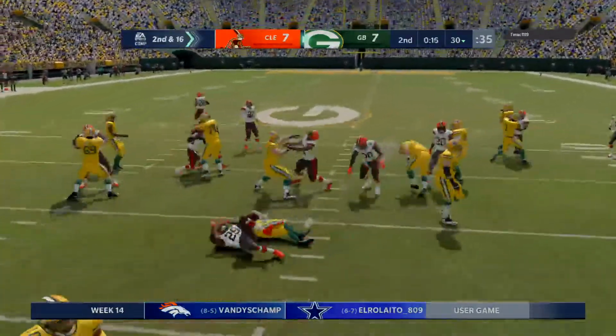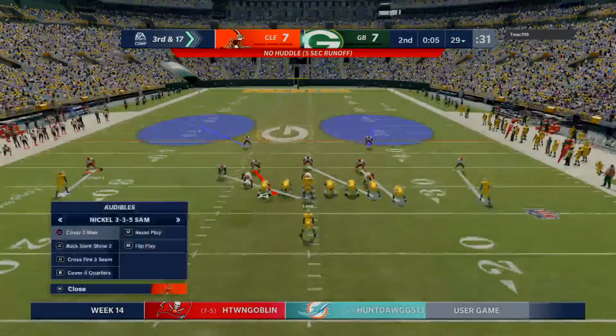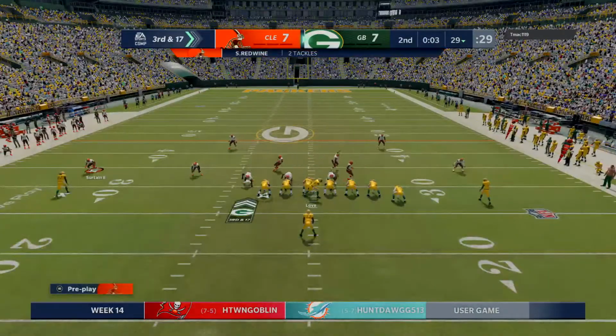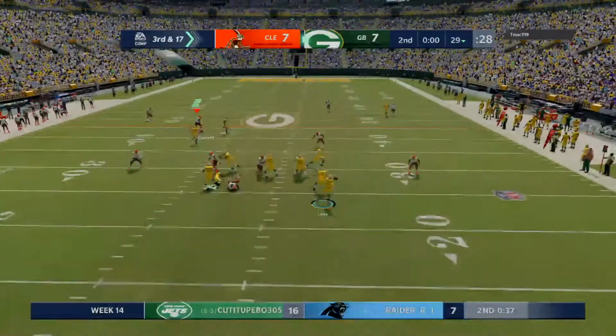On second down, it's Jones. And this Browns defense coming to life. They get him behind the line for a second straight play. Just a 1-yard loss that time, but that's not what they needed. Now they're dealing with a third and long.